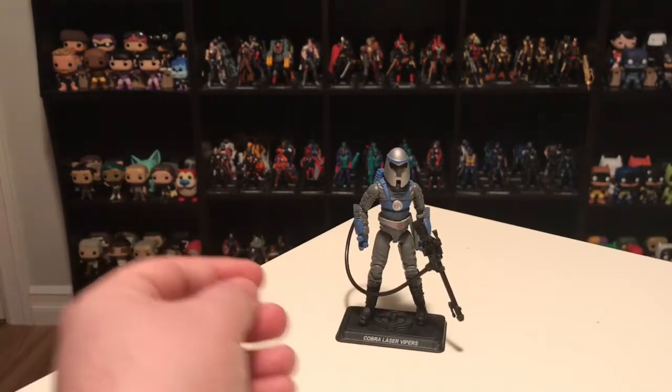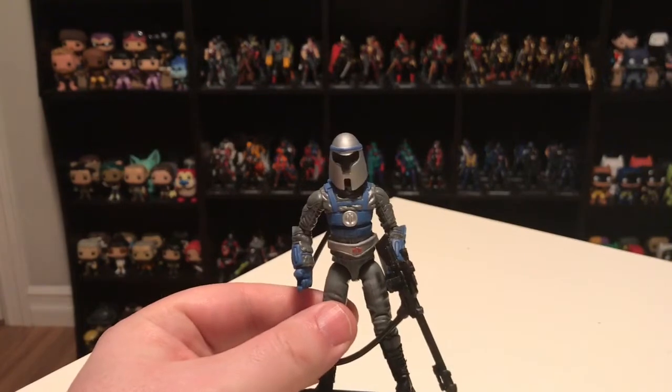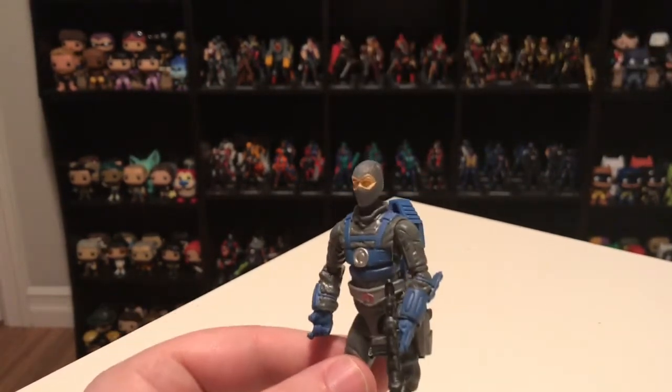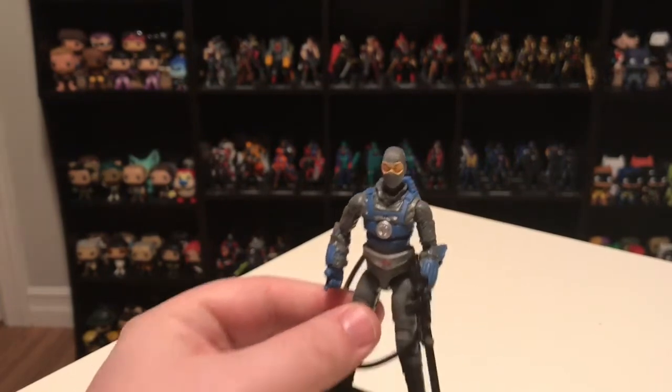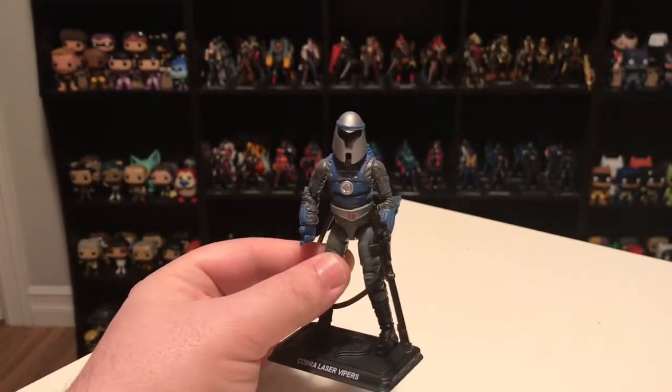And this is a pretty cool recreation of the original 1990 Laser Viper. He's got his signature helmet there, and just a ski mask underneath, which is accurate to the vintage figure. And yeah, I think he turned out pretty great.